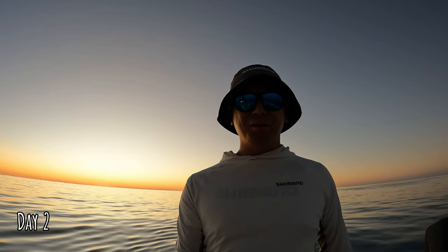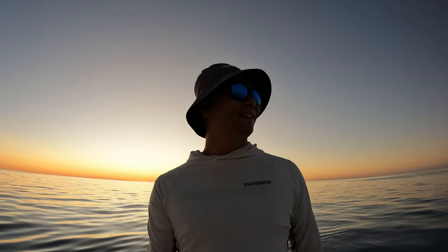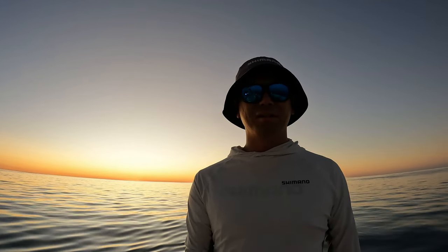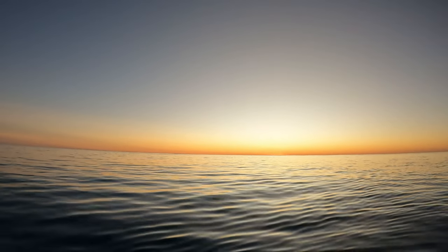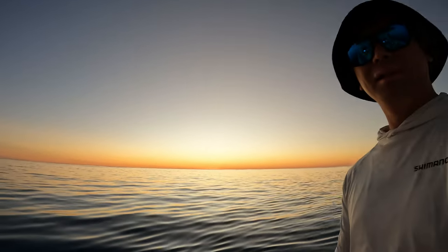Well, good morning, day two. We made it through the night. Very nice sleep on the reef, you could say. I don't think the wind got up more than 5 knots last night. Absolutely stunning stars, lots of shooting stars out there as well, but a bit of a warm glow on the horizon, you can see.